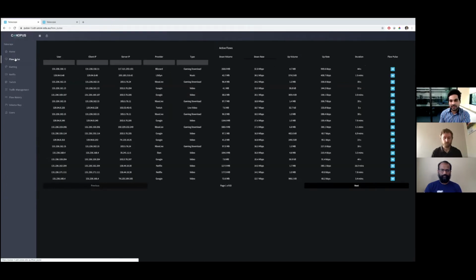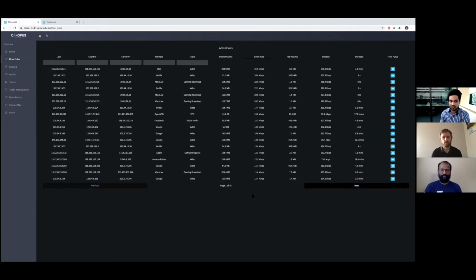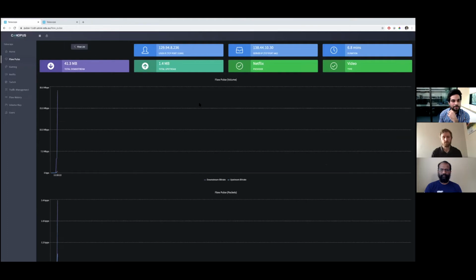So this is the list of all the flows that are going on in this network right now, and there are 83 pages of it. And we can pick any flow, any single flow going in the network, and we can pulse it. And we can see how the network behaves. I'm going to just pick a random Netflix flow here. Let's say this one.